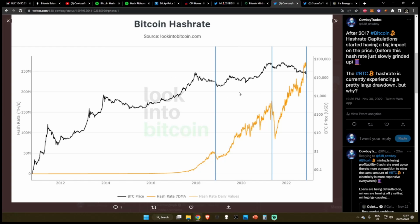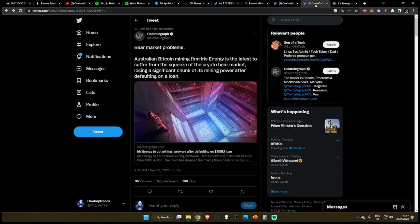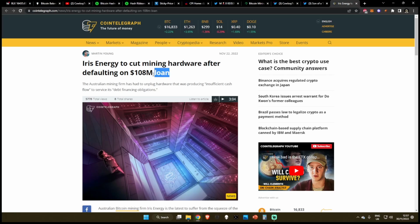Like I always say, the hash rate is really a macro indicator, but when people are selling, it can often correlate to some pretty bearish stories. And if we come over to some news articles, you can see not only this mining company, Firm Energy, there are plenty of miners currently defaulting on loans. Iris Energy alone was defaulting on a $108 million loan in the past week or so.